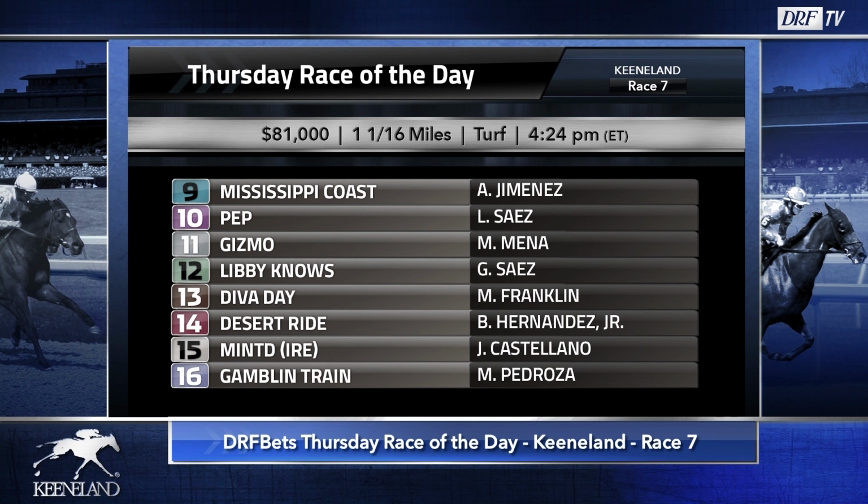Dam has thrown a couple of synthetic runners. Second dam was a really nice horse. Grade 1 stakes winner on dirt, multiple graded stakes winner on turf. I guess there's enough turf pedigree for me to consider Story Time, and I guess she can be close to the pace, stretching out in distance.